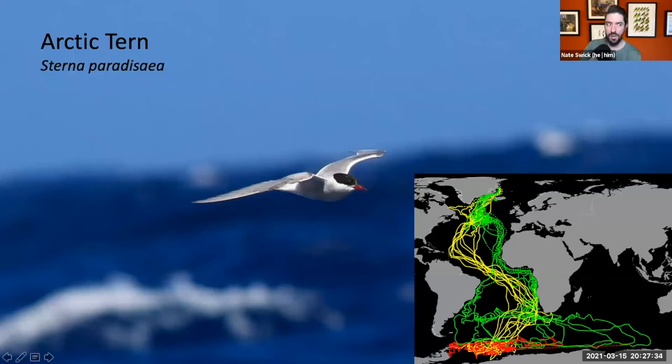Arctic tern is another one you've probably heard of. Forever, it's been pointed to as the most impressive migration of any bird on the planet. For a long time, it held that title until some sooty shearwater work was done, and the sooty shearwater grabbed it. The ones in the Pacific Ocean do a big figure eight, like they do in the Atlantic, that covers an enormous amount of territory.